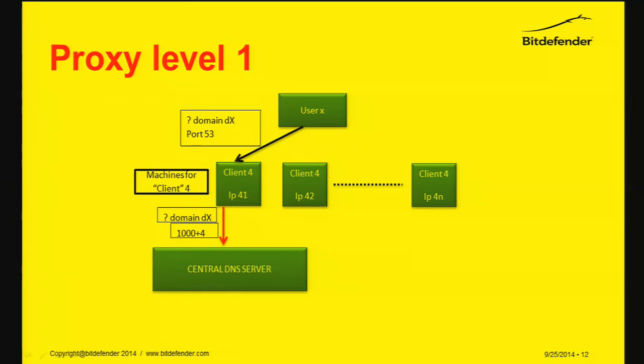This machine will forward the request on port 1000+4 to the central DNS server. The port used in this way helps the server identify which client sent which traffic, and which traffic corresponds to which client. So when it arrives, it chooses 4 IPs from the list of IPs assigned to client 4 and sends the answer back to the user.